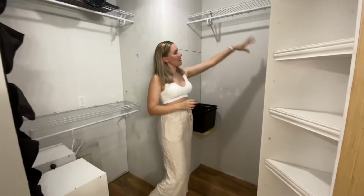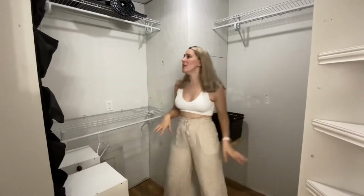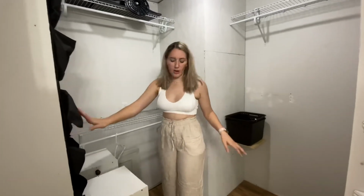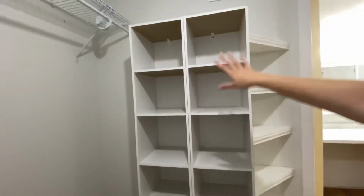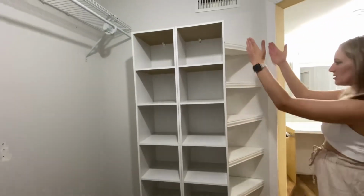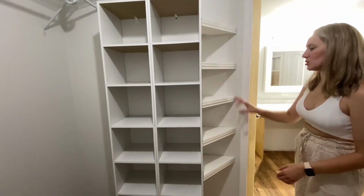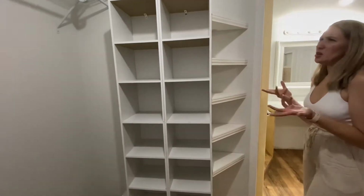So I have a hanging rack on this side, a hanging rack on this side, on the top and the bottom. Y'all, this is amazing. I have a shoe rack here. What I'm probably gonna use for these cubbies is t-shirts and shorts and pants and stuff. And then this little corner decor, I'm probably just gonna use for decor. Like maybe little plants and just cute little things.